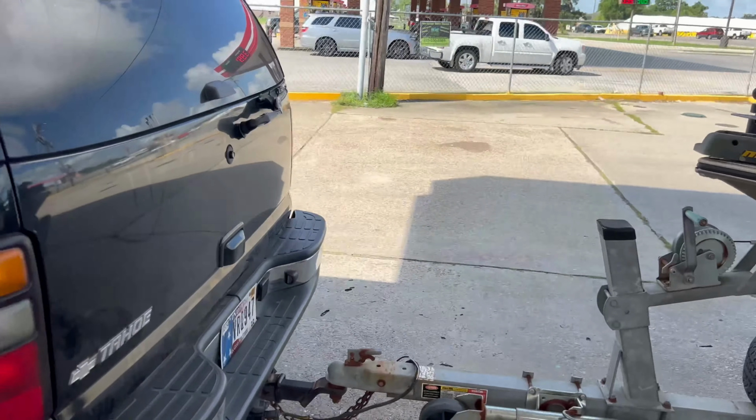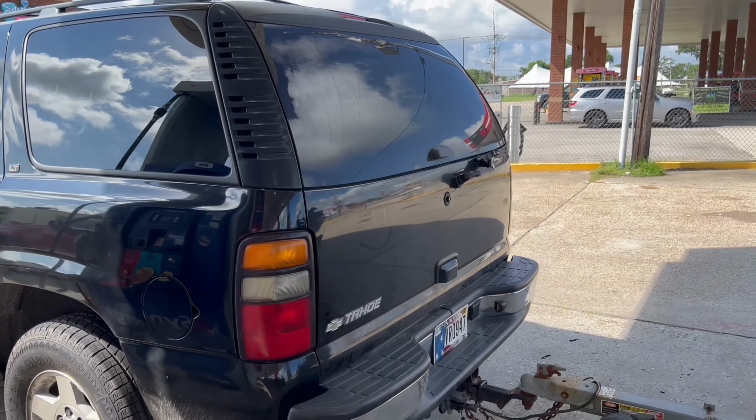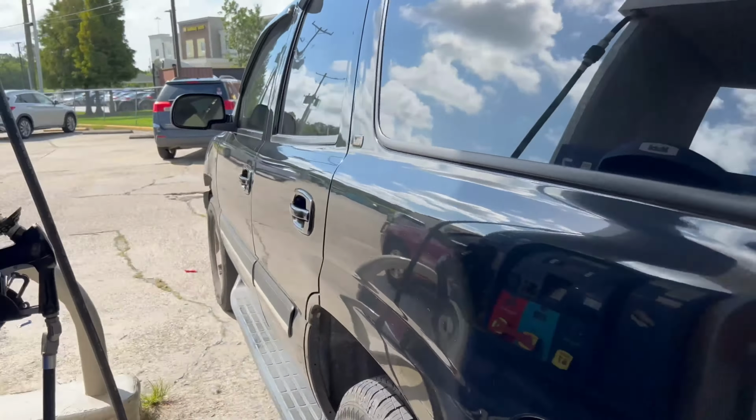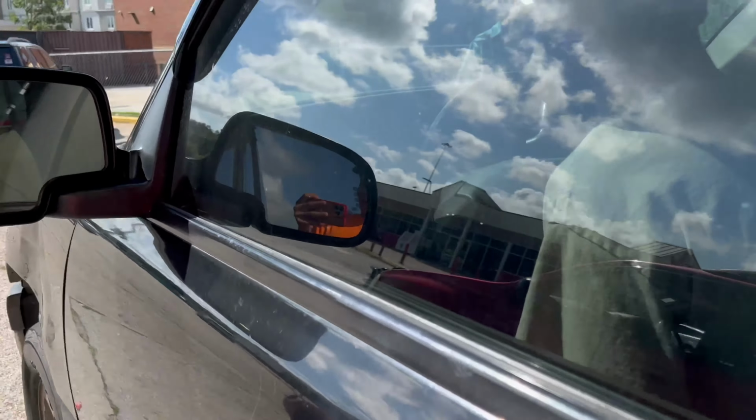Here's the tow vehicle for this boat, an old Tahoe with a smiley face on the back right there. And we got an old GMC Envoy towing this boat, you know, shitty boats. But we're gonna go out, see if we can catch some bass.